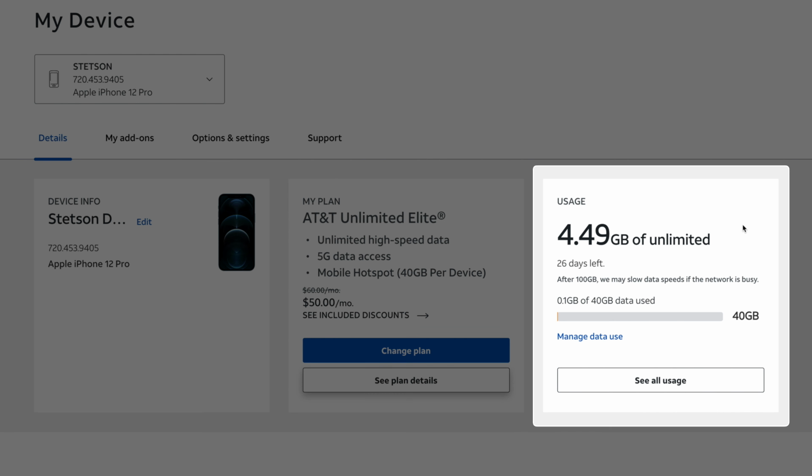Finally, on the right here, we have an overview of our usage. This tells us how much data we've used, how many days are left in our cycle, and how much hotspot data we've used and have remaining.